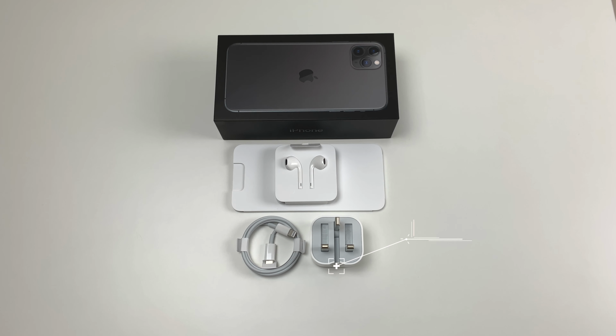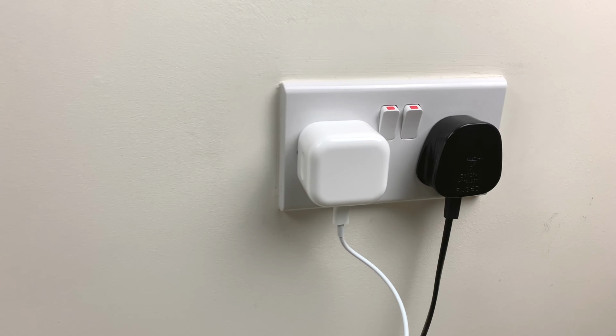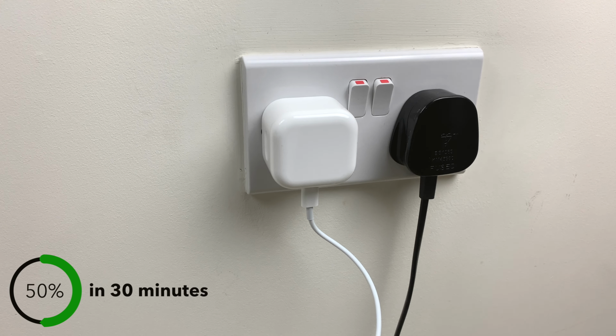In the package there is now an 18-watt fast charger for the iPhone 11 Pros. So this brick is capable of up to 18 watts of power output, which is enough to fast charge any iPhone that supports it. With a fast charge, Apple says that an iPhone can get up to 50% charge in only 30 minutes. The batteries are always tricky to test because it really depends on so many factors, but to be honest, with my iPhone 11 Pro Max, it has been quite a good experience. I finished my day with about 30 or 40% of remaining battery.